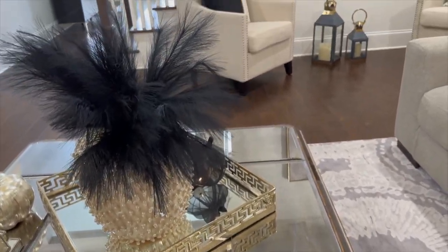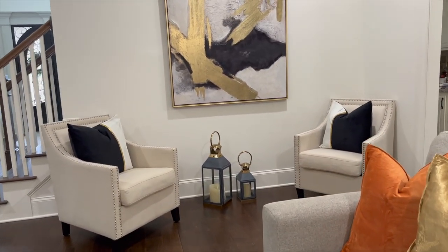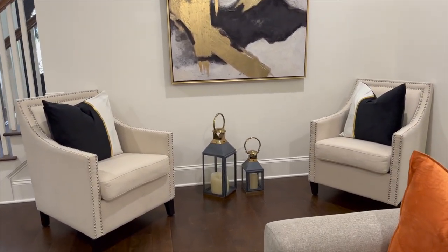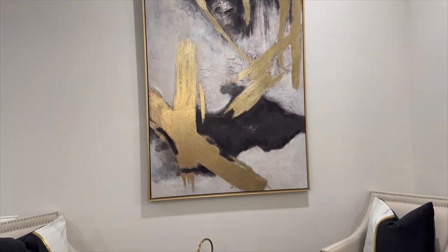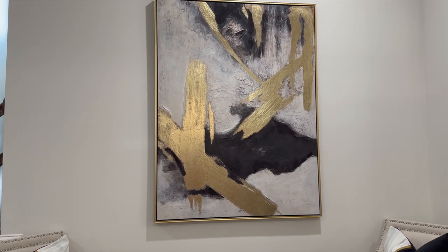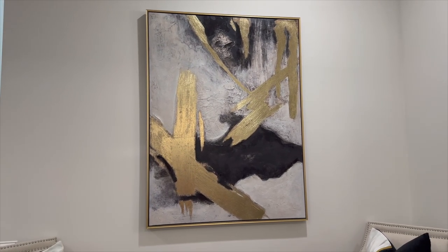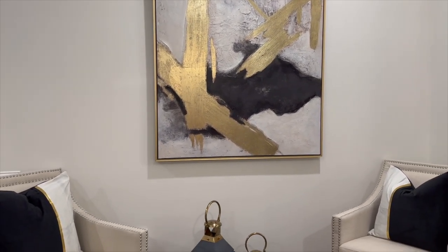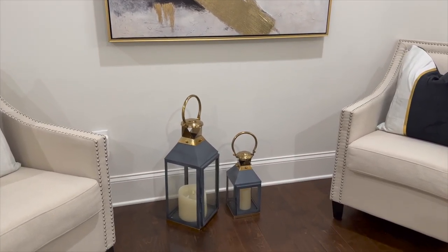Okay guys, so from the side of the sofa, let's look at this side of the room. You guys already know these two accent chairs. I brought them over with me. I got this beautiful painting when I got here. This came from Ross. And every time I show it in a video, it looks super small. It is huge, okay? It couldn't even hold in my truck, but it does not come off as big on camera. I'm not sure why.